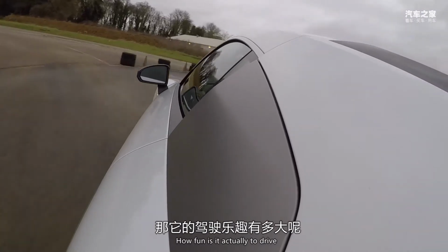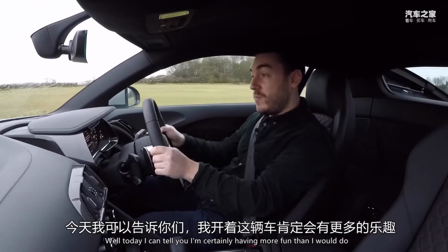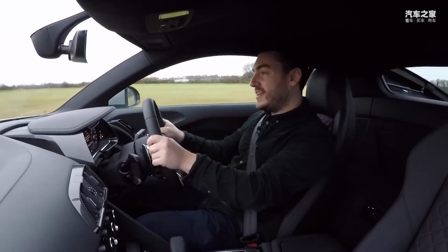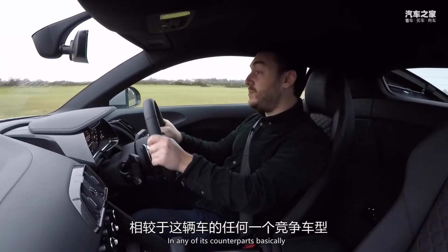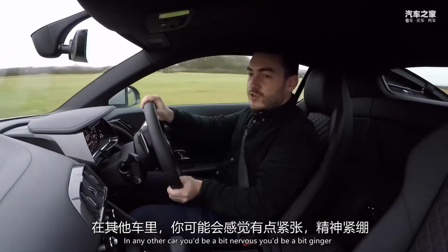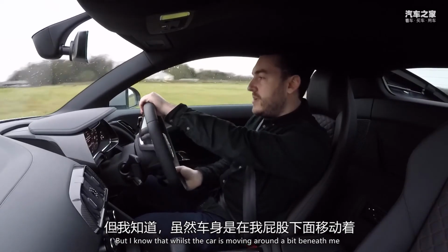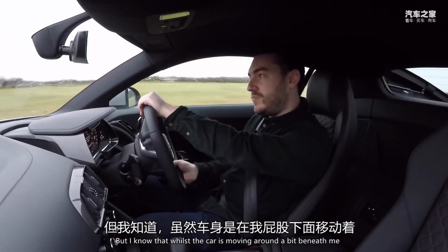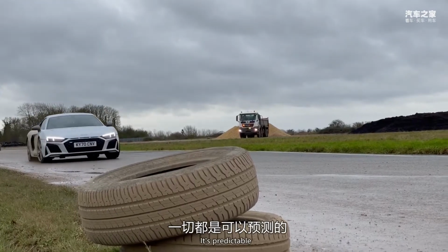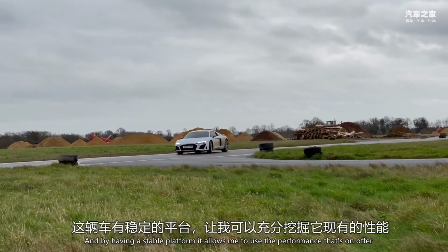How fun is it actually to drive? Well, today, I can tell you I'm certainly having more fun than I would do in any of its counterparts, basically because I can exploit the performance. In any other car, you'd be a bit nervous, you'd be a bit ginger, but I know that whilst the car is moving around a bit beneath me, it's predictable. And by having a stable platform, it allows me to use the performance that's on offer.